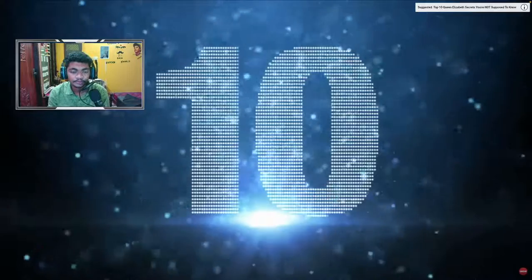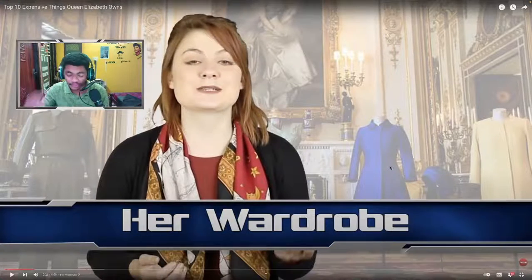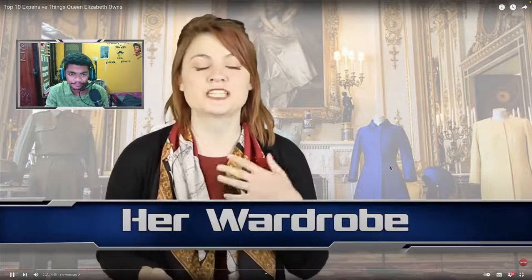Coming in at number 10, we have her wardrobe. Over the years, the Queen has, that's fair, she has a lot of damn good dresses, I might say for myself. You might have seen it at a lot of public events. You might have seen how well she dresses. Well, that's costly, ladies and gentlemen. A wardrobe to die for.